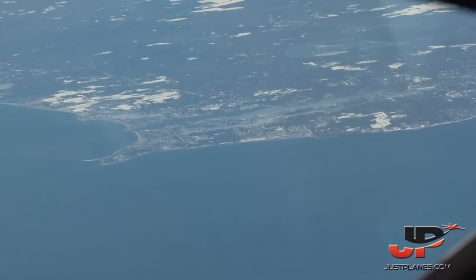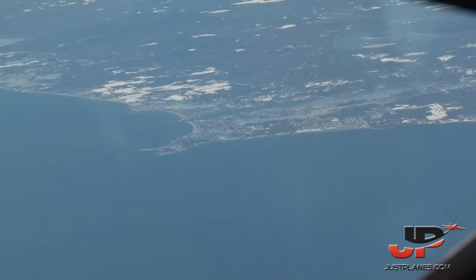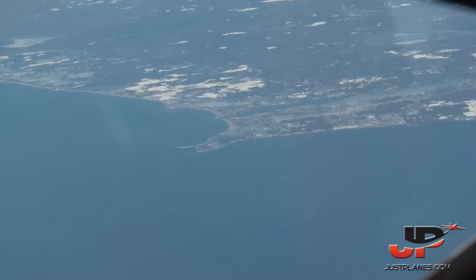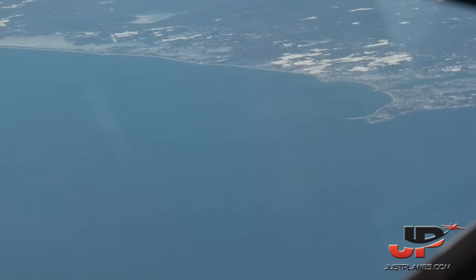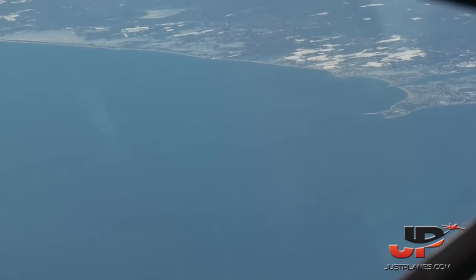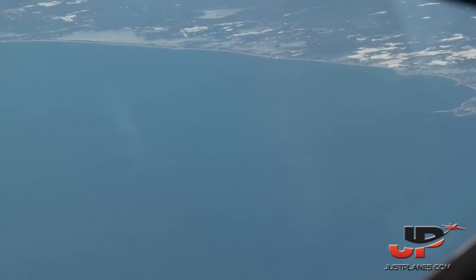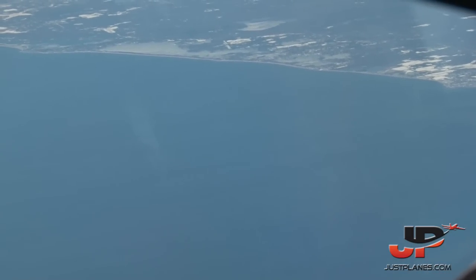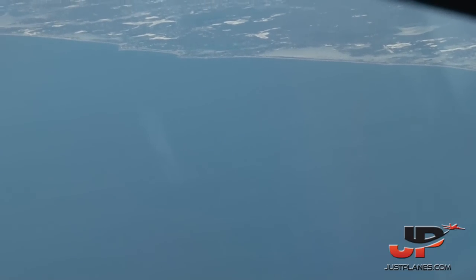North Shuttle 6753, contact New York Center on 133.5. New York Center on 133.5, North Shuttle 6753. North Shuttle 6753, New York Center, use caution, I have your company 6703 also with us. Say your speed, estimate, requested altitude and Mach number. North Shuttle 6753, roger, maintain Mach 0.79 and cruise.